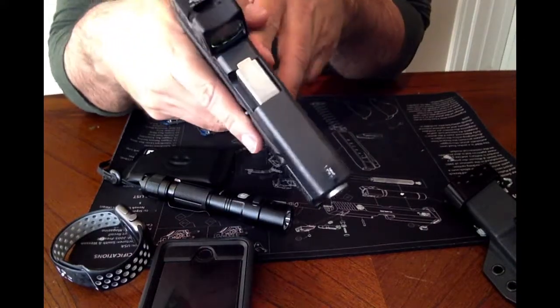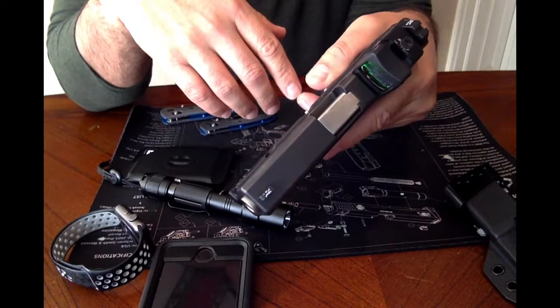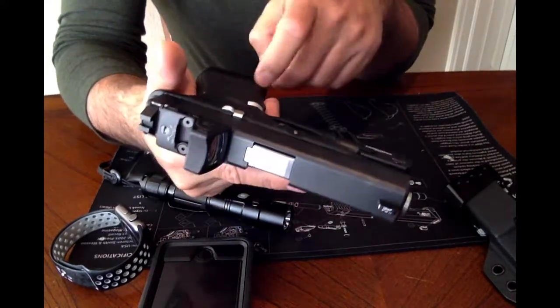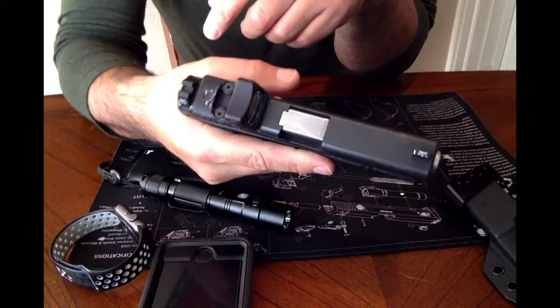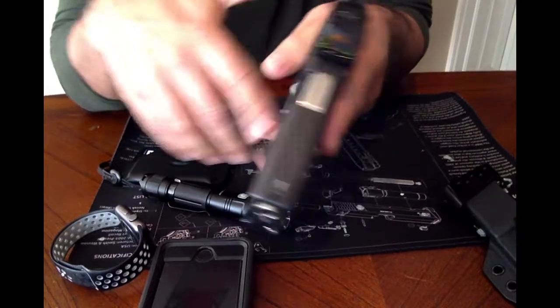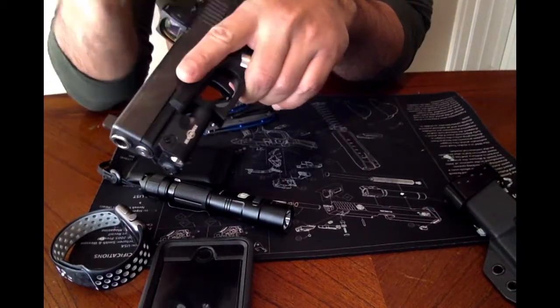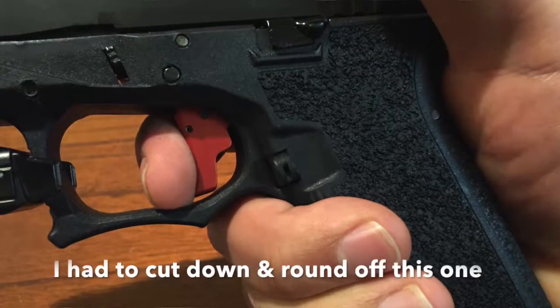I purchased extended mag releases, but they do get in my way, especially if I ever get a firearm that does not have it reversible, where it has to be on the left side for right-handed individuals. As I'm holding it, it would constantly get in my way of this finger. As you can see, it kind of overlaps on that. So I had to do that extension.